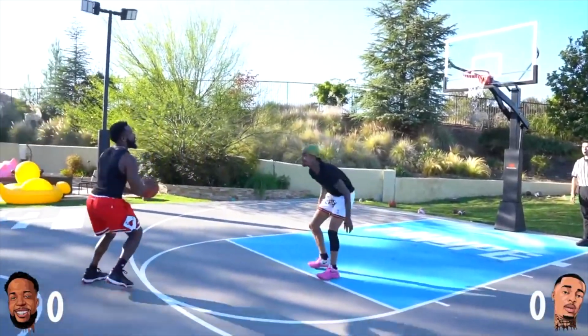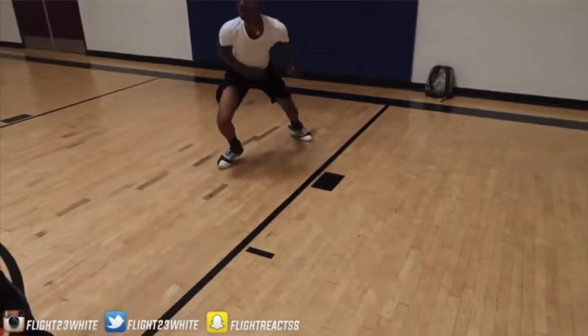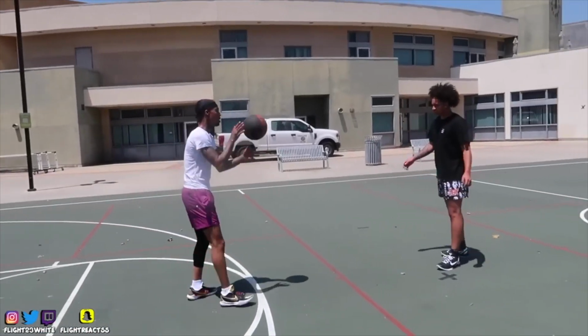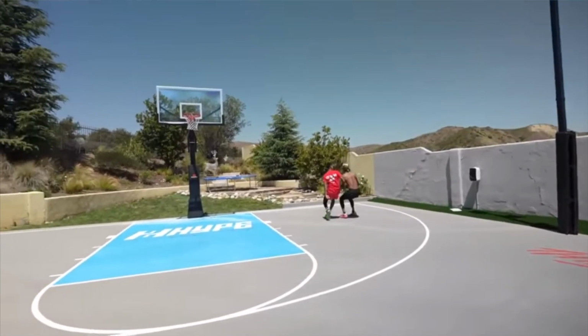Like Cash has said in his past reactions, there's gonna be one day when someone snatches your ankle so bad if you keep doing this move. Just move your feet and do not turn your back if you want better results on defense. Still, shout out to Fly for posting great videos and entertaining us this month. Hopefully he keeps posting these 1v1s in the upcoming months so we can keep tracking his progress.